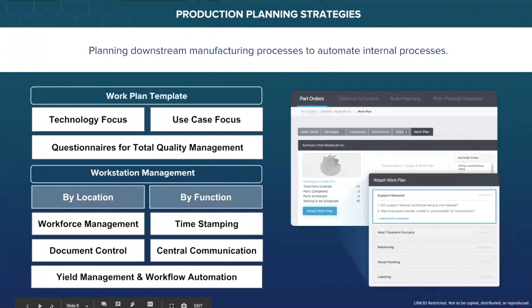And once you plan your production, one thing you want to do in tandem is work plan management. What happens after 3D printing production, because life after that still exists. What we found is organizations are either taking a technology-focused approach or a use case approach for developing their work plans to figure out what steps must be taken to ensure your part can be delivered. One thing we've recently introduced as well is questionnaires that will help organizations start introducing more total quality management systems to trace and track all the data points related to those post-processing activities, and then run reports and truly better understand what's going on during your downstream manufacturing process.